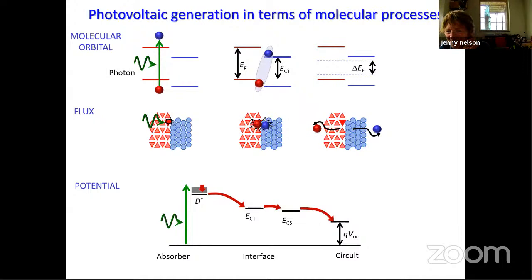Pardon me, the effect of the level offsets? Yeah. So between the donor and acceptor. You mean how does it affect the solar cell? Yeah. So the main effect of the offsets, I guess it's illustrated in a cartoonish way down here, will be to affect the size of the potential difference that you can generate.